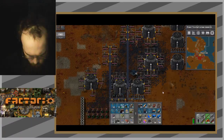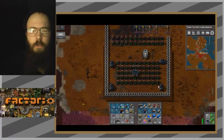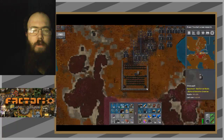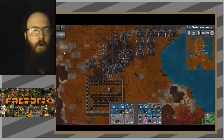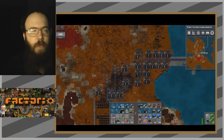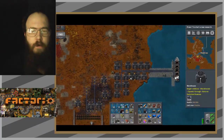Okay, so I'm holding this location. You can see what I've set up, that I've actually got a back row now. Long, bloody war. My biggest concern was that enemies would get back here and smash this stuff, and it actually came kind of close, but never quite got there.